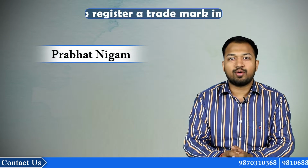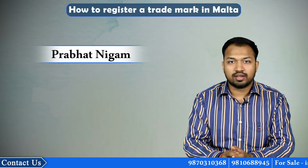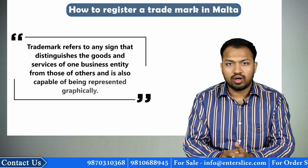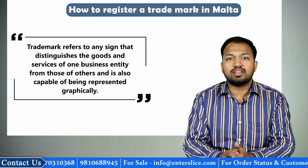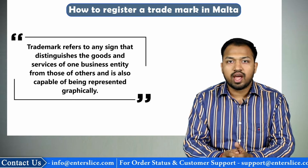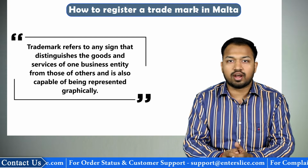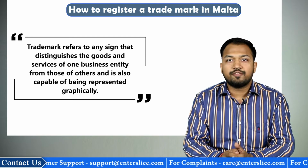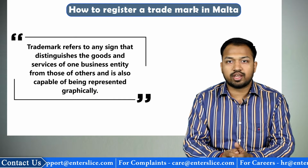Today we'll be discussing how to register a trademark in Malta. So what is a trademark according to Maltese law? According to Maltese law, a trademark refers to any sign that distinguishes the goods and services of one business entity from those of others and is also capable of being represented graphically. It consists of letters, words, numerals, figurative elements, or the shape of the packaging of goods.